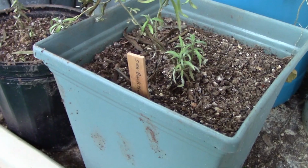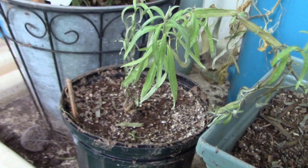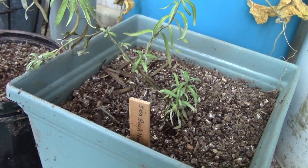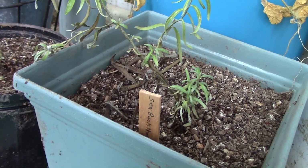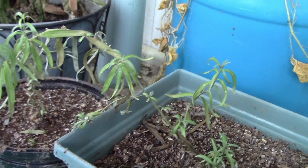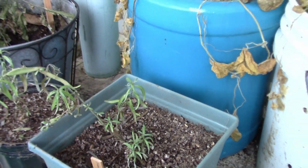Sea buckthorn, I got some new seed for that, so I might get some more plants now. I have the two there though. They are growing well. Well, they're not growing because it's cold temperature, but they're holding up well, should I say. They won't be growing per se until the temperatures warm up.